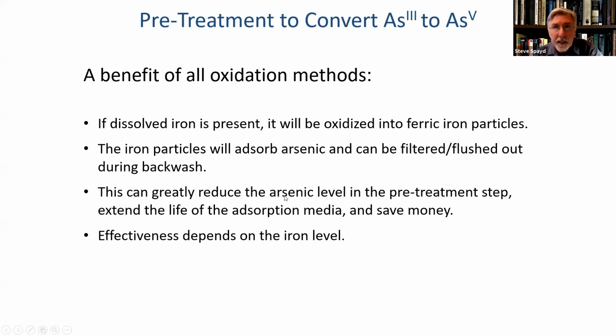We see very commonly, if the iron is around 1 ppm, you can reduce the arsenic level in half right in this step, in the pretreatment step, and that's going to extend the life of the adsorption media and save money. But the effectiveness will depend on the iron level. Any iron will help. The water treatment professionals can tell you an optimum iron level. In the example I'm going to show you, what works really well is around 1.2 ppm iron.